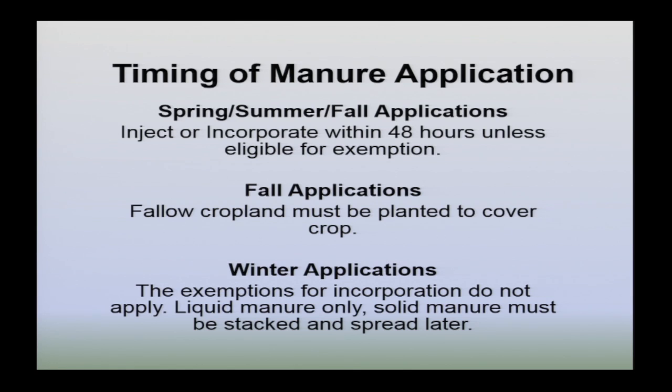Is anybody in here using manure? A little bit, but very little.